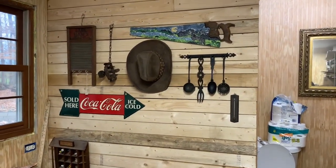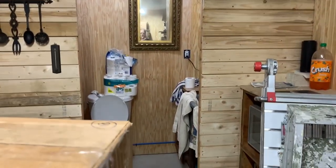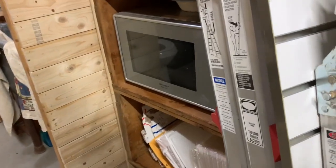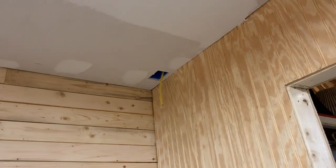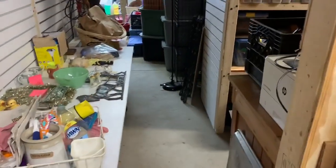There's Babe's wall that he's started with little things that he wants to keep. The bathroom needs a door. This is the weighing station up here, along with the coffee reheater. Oh, darn it, coffee's not in there. There is the heater for this room because this room is insulated. So Babes needs to attach that and hang the heater up there. And he's also got to get a door for this. So this stuff has got to go.